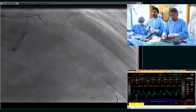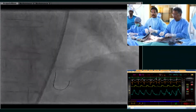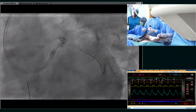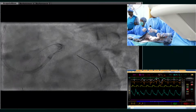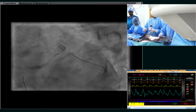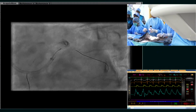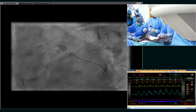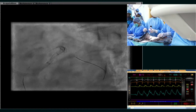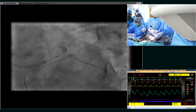Elio caudal, please. Or distal. What I don't want to do is a carinal shift in this particular situation. Therefore, I will just dilate here with a 3.5 before I go further. Okay, it's in. Go dilate there.